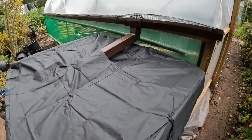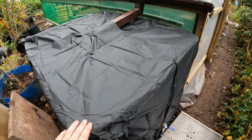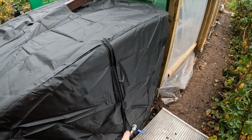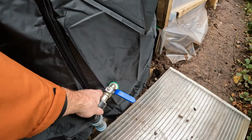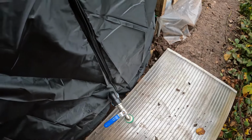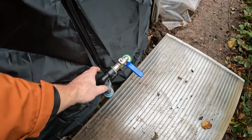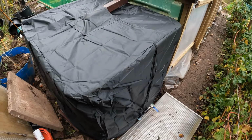Now if you want to, you can put a few bricks on top as well, just in case you're afraid this is going to blow away. There is a zip at the front as well if you've got a tap. Now I know Ali at the Rusty Garden asked, isn't this going to get in the way of you hitting your legs? But no, it does actually turn out of the way. So yeah, I'm happy with that.